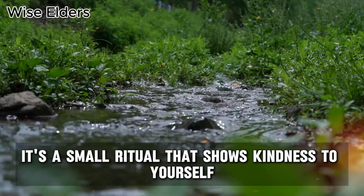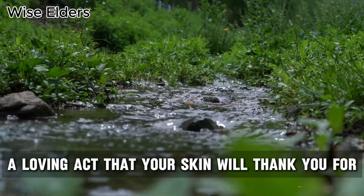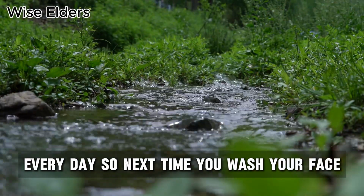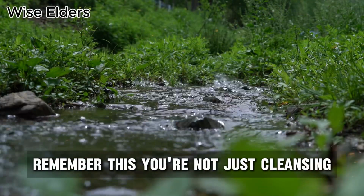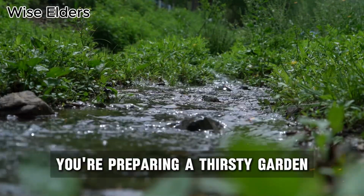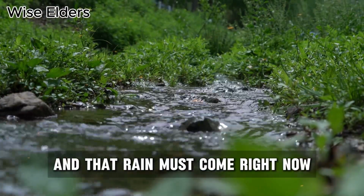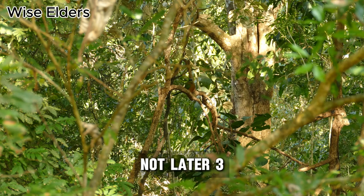It's a small ritual that shows kindness to yourself, a loving act that your skin will thank you for every day. So next time you wash your face, remember this. You're not just cleansing, you're preparing a thirsty garden for the life-giving rain. And that rain must come right now, not later.